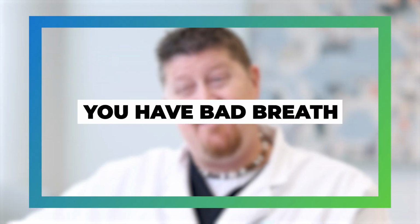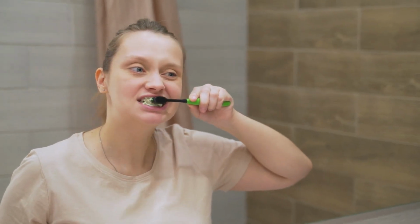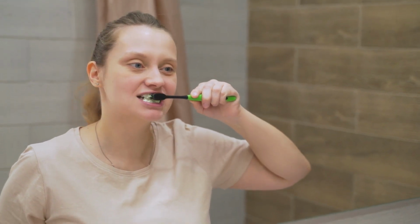Number 3, your breath starts to drive people away. Bad breath, or halitosis, is the result of bacteria that have been left behind in your mouth that produce odor as they feed off left behind food particles. These food particles can be stuck in little nooks and crannies between your teeth, the grooves of your tongue, or even in the folds of your cheek. So that's why very thorough home care is important, to rinse all the food, all the bacteria out, to give your mouth a chance to be healthy.